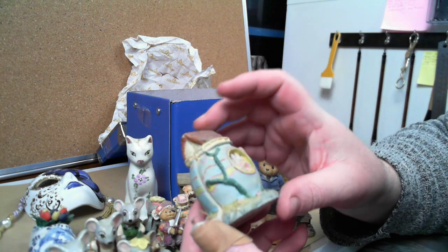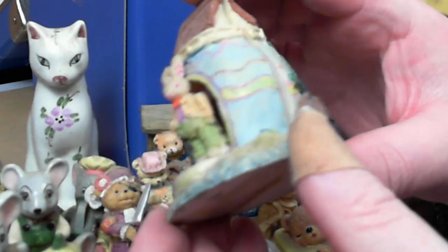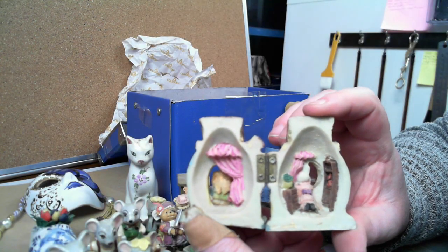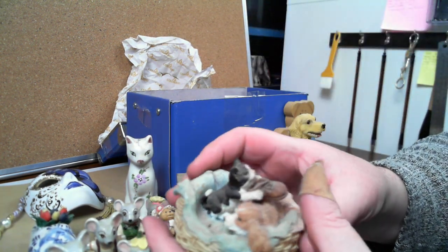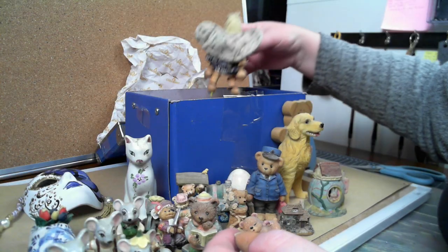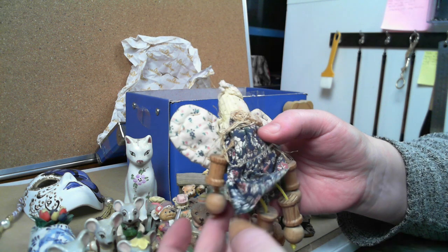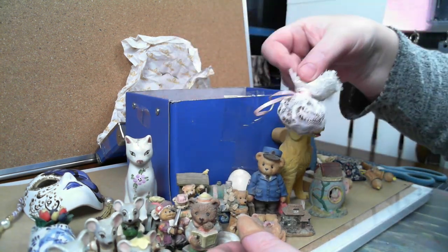And then we have this. It's cool. I don't know what to do with it, but it's cool. It opens up. It's an egg house. Who knows? We'll pop it aside. And a little basket of cats, and dog, which could totally go in a witch's house. Cute. Look at that sly look on that dog's face. And this little thing I could pull apart, but I'm not going to. I'm going to donate that one for sure.